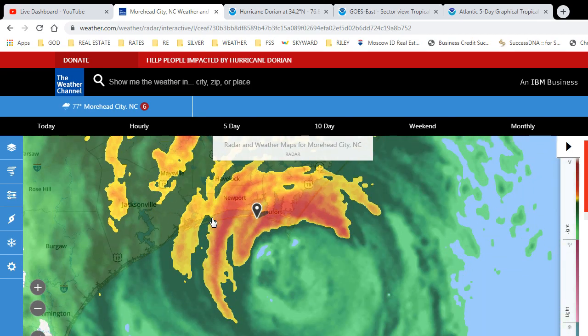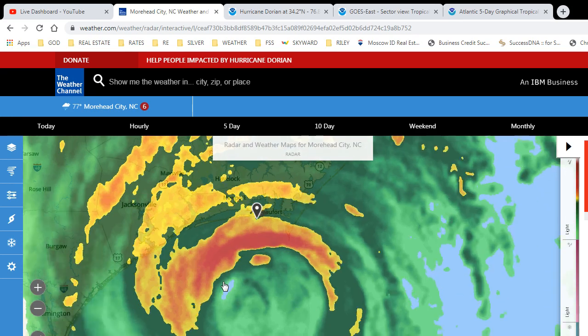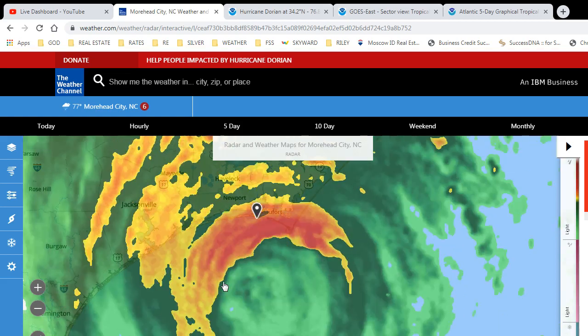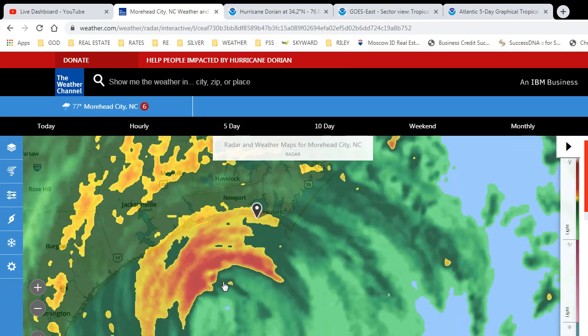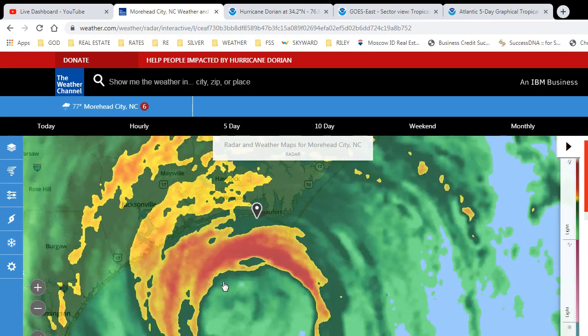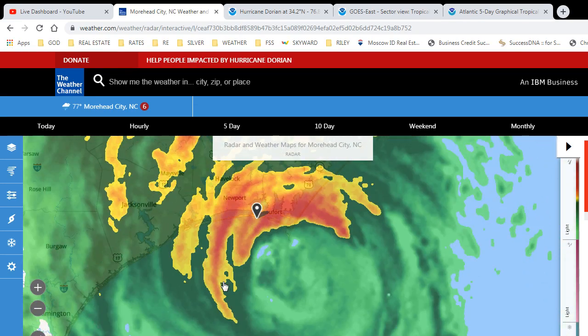The good news is once it passes, the winds shift and will go offshore, help to drain some of that water out of the cities, and help that flooding go down even quicker. Although they're still going to have the heavy rain, so it's not like it's just all of a sudden going to dump all the water out and the water's going to recede.